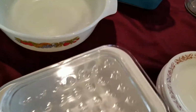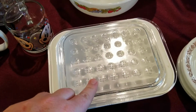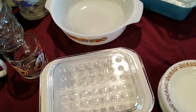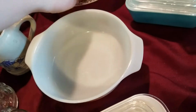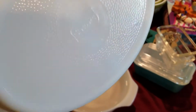We have here a Corningware set casserole dish with the bubble top. This is actually pretty cool. All the ones listed currently do not have the bubble top, so this one will be priced to sell. We have this Fire King bowl with the fruit print. It's another one. It's missing a lid, but that's not a big deal. And here's another one. It's the herbs. It's a Glasbake, actually.